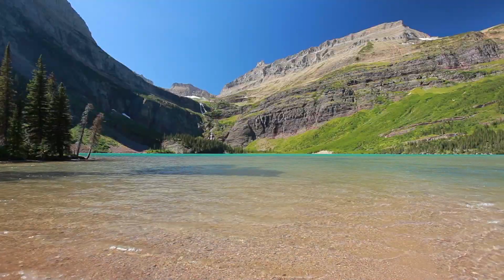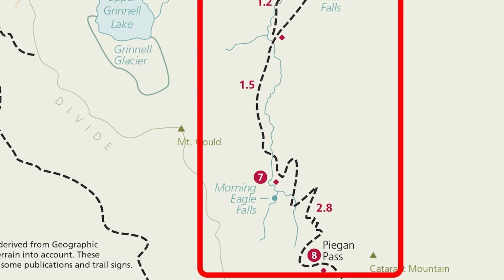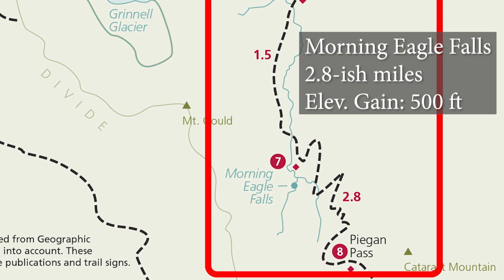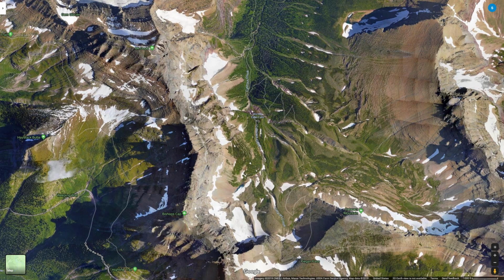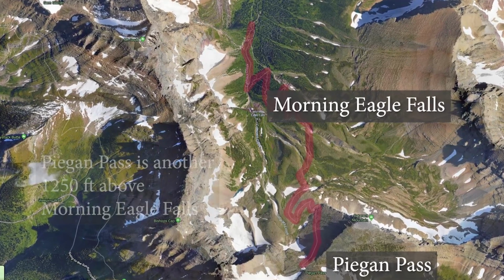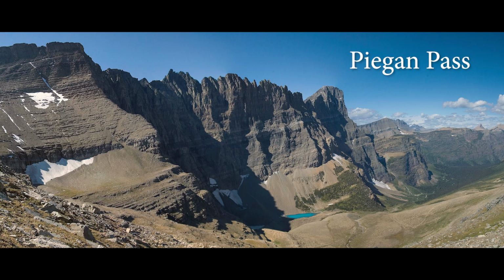And if you're at the lake and you're feeling pretty good and maybe you want to hike a little bit more, well, based on the park's map, it's about 2.8 miles further down the trail, with another 500 feet of up, to Morning Eagle Falls. And if you're still feeling good, then you can go even further and gain another 1,250 feet up to Piegan Pass. Now that's a full day.